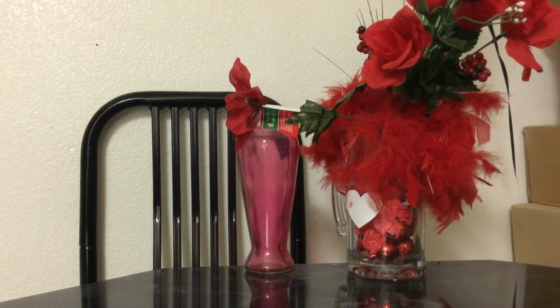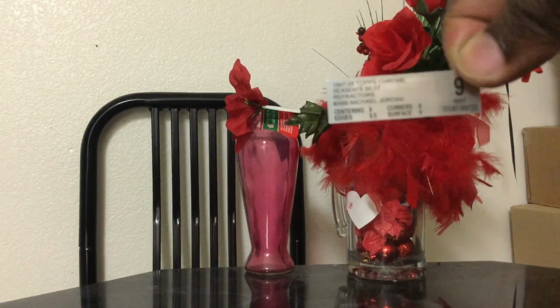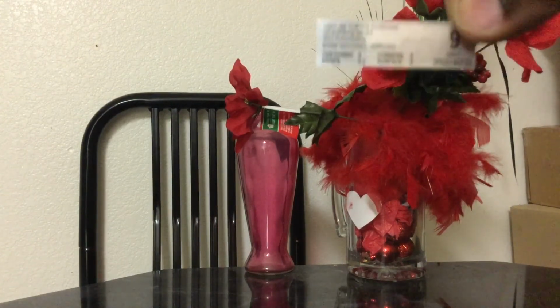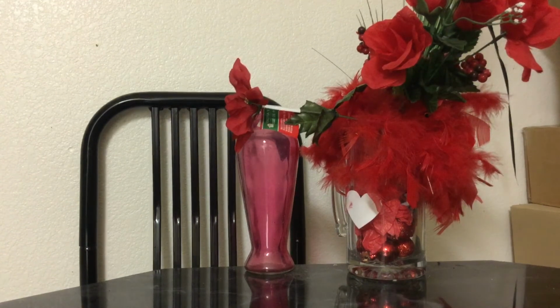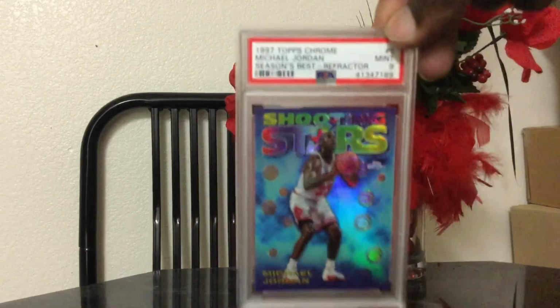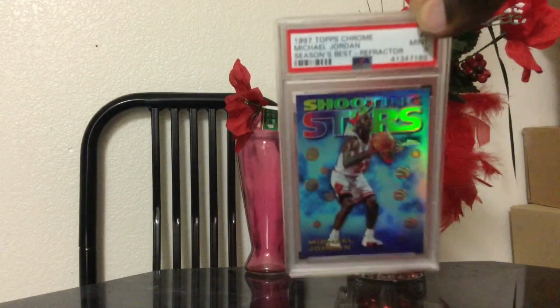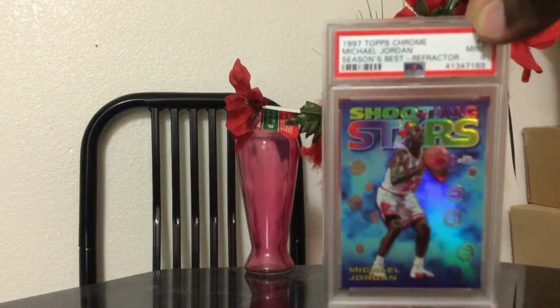Alright, my next card is the same deal. This one's a Michael Jordan Season's Best Refractor. I pulled this out of a pack of Topps Chrome 97-98. Here are the grades that BGS gave it. They gave it the center a 9. The edge is a 9.5. The corners got a 9, and the surface got a 9. So that's what BGS said about it. Submitted it to PSA. And unfortunately, that didn't bump as well, but I really like the way that looks in the PSA holder. That looks amazing. Yeah, that's my Michael Jordan Season's Best Shooting Stars refractor. It got a PSA 9.